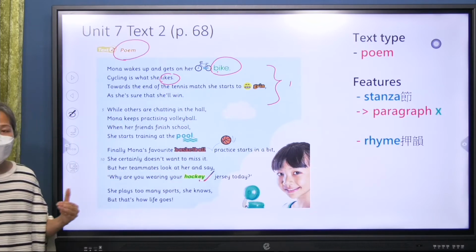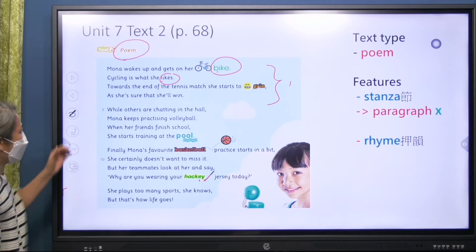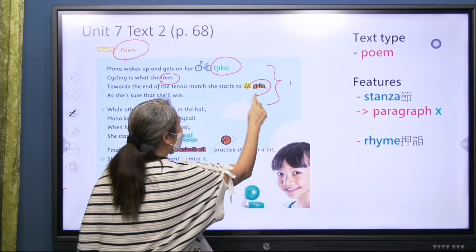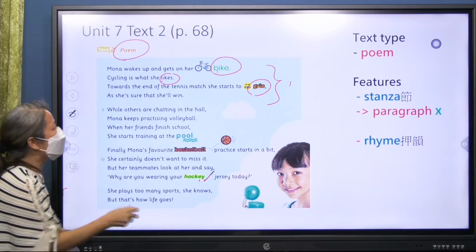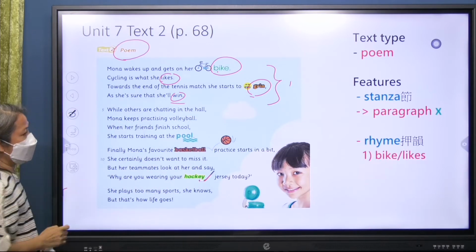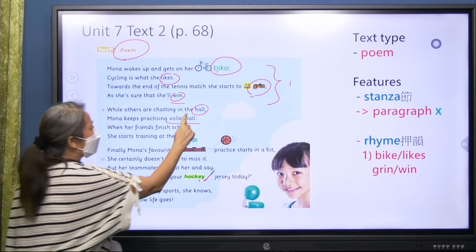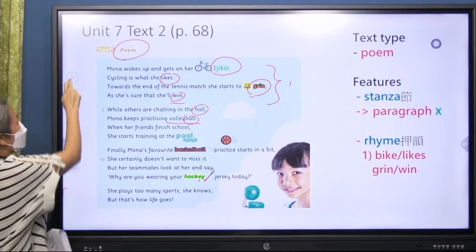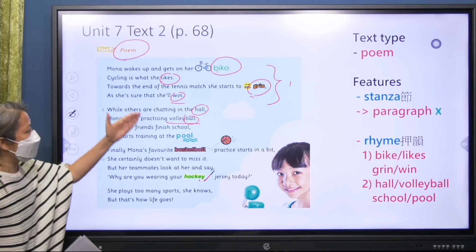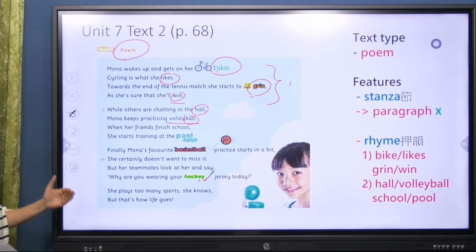Can you find any more words in the paragraph which rhyme? Okay, can you see? For example, in paragraph 1, any more? This one, green, green. This one, wind. Yeah, they also rhyme. Any more? Yeah, how about this one? Ball, volleyball, ball. They also rhyme. Okay, you can find more pairs of rhyme in the poem. Okay, you can do the rest.